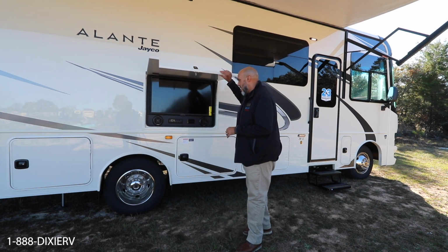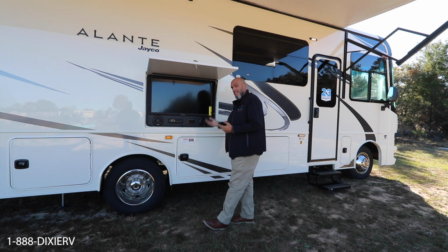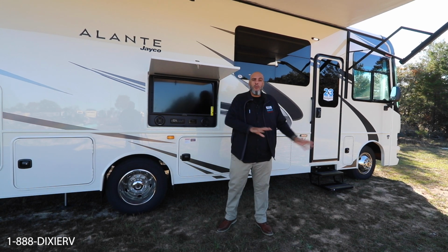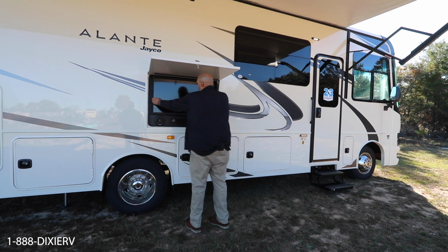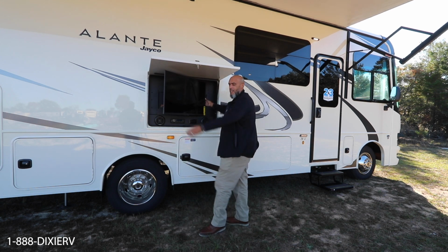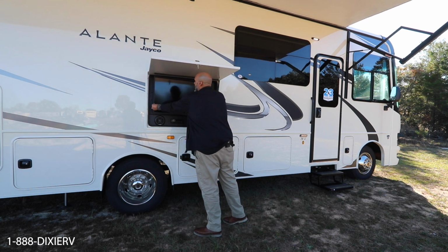You have a television. Outside TVs are becoming pretty standard now in the industry, but something Jayco does a little different: if you have the sun coming in from one angle, or if you have your family set up from one side to the other, this TV will actually come out and you can turn it away. That way you can get rid of any glares or anything like that. Something a little different that Jayco does.